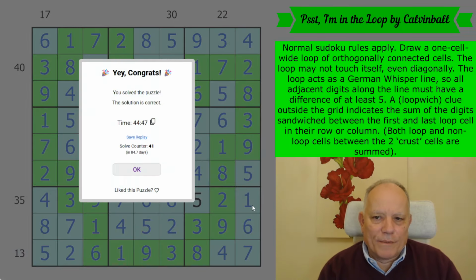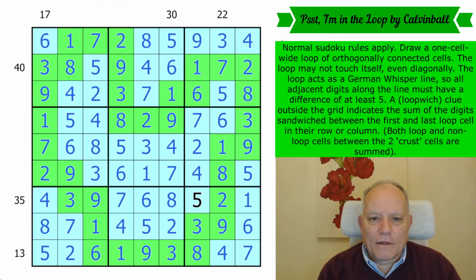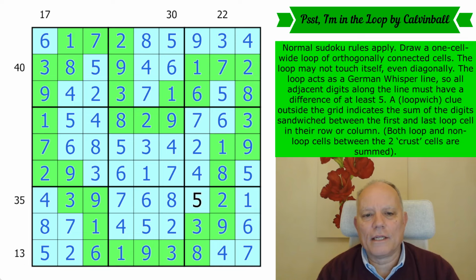Lovely puzzle, Calvin Ball. That really is good. Sudoku was absolutely correct. That Sudoku was full of joy. It's a very clever arrangement. Amazing that that solves with so few clues. Quite a head-wrecking rule with those exterior loop cells, but very good puzzle. I've enjoyed myself a lot today.